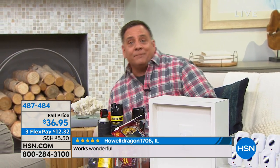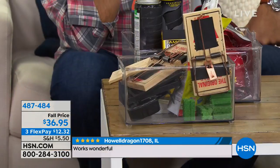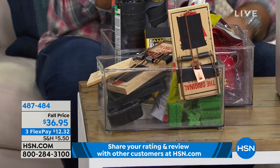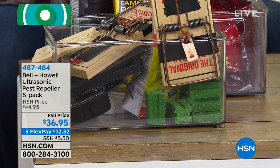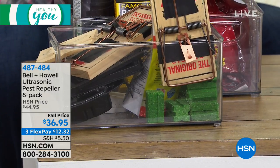Now, if you've got a rat problem or a mouse problem, I'm going to put this down up here so you can see this. When you look at that, the most dangerous thing in there is those green little cubes you see in the front, which are very innocuous at first glance. But that's poison. It looks like one of those Greenies to your dog, which my dog absolutely loves. I will absolutely not have that in my house.